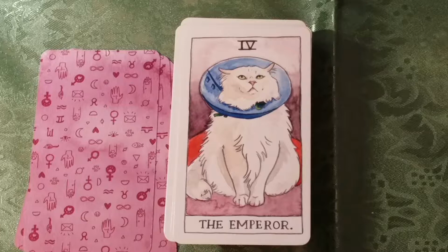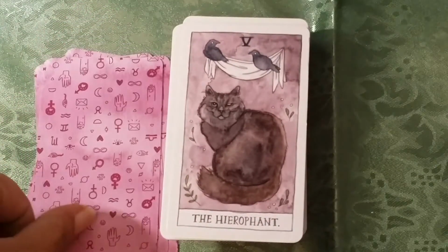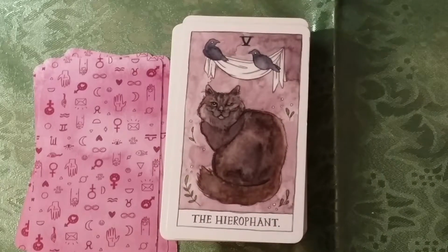Reversed. Upside down, the card is a reminder not to be too rigid. Good rulers, like cats, are flexible. This is such a great deck. Number 5, the Hierophant. Oh, look how pretty he is. This card represents conformity, both good and bad.